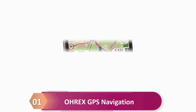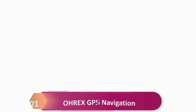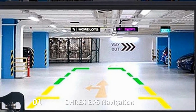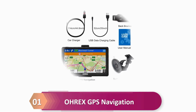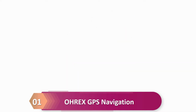OHREX GPS Navigation. Enjoy hands-free communication while driving with the Bluetooth connectivity feature on this device. It is suitable for trucks, cars, and semi-trucks, while offering an option to customize your routing settings. It has a 7-inch touchscreen for easy control and a clear display of routes, alerts, and other features. Get voice alerts to let you know of traffic lights, speed changes, animal crossings, speed cameras, and more. The device features the latest North American map and allows users to download maps for other locations after reaching out to the support team.